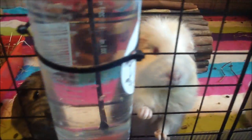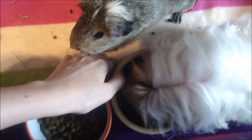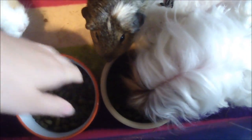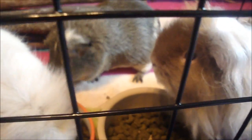As you can see, they get excited when I give them their pellets and they all come and say hello and good morning. Yes, how are you? Should we put them in then? You're going to be disappointed now because it's not veggies. There we go. Annie really loves these XL pellets. But they'll all have a munch in the morning when I've just put them in fresh.